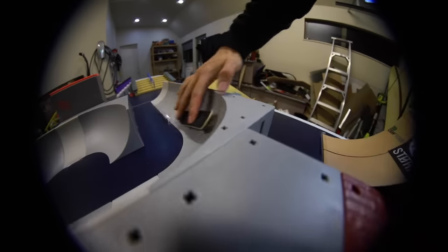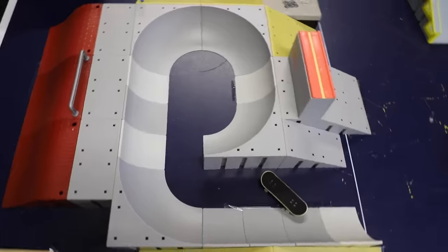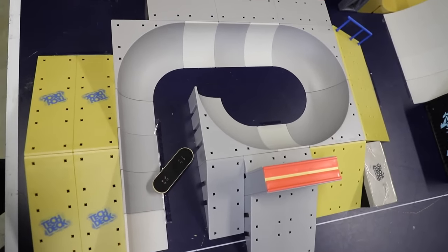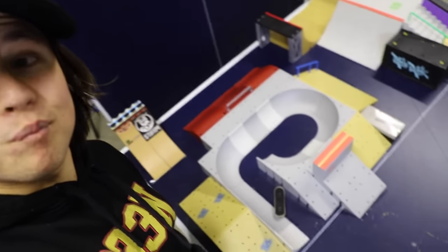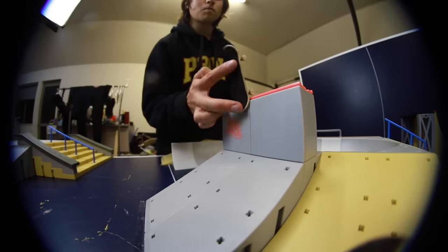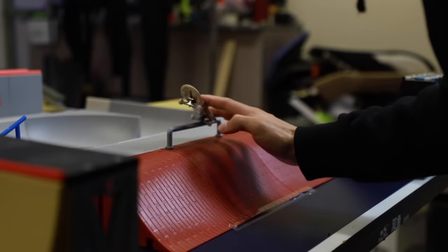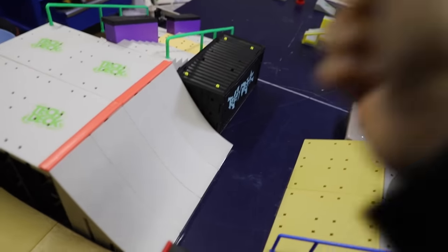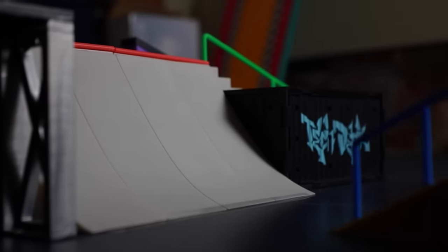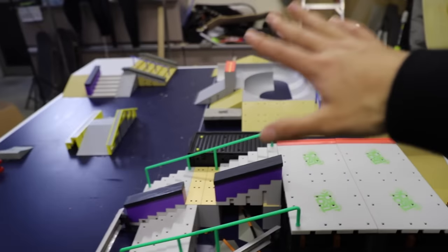Then we have the most complex thing that I made in this park, which is this bowl. What shape is that? It's like a... It's a pea! For pineapple. Then on the other side of this, we have some banks with a wall ride. Kinda epic. And on the other side, we got the brick banks. And that all leads into this big transition bank, which I installed the pool coping on. And there's a few other things, but that's pretty much the gist of it.